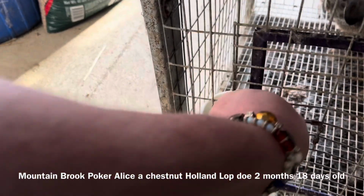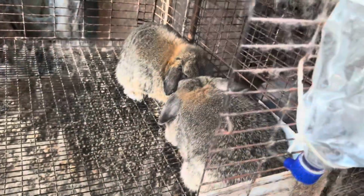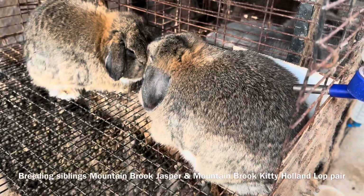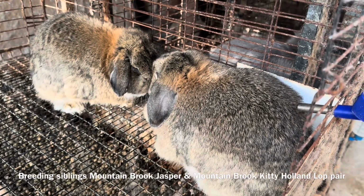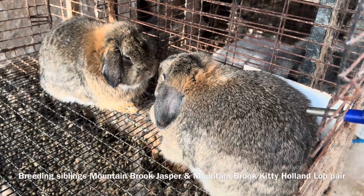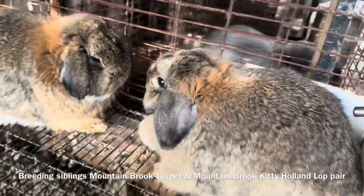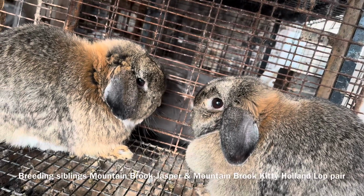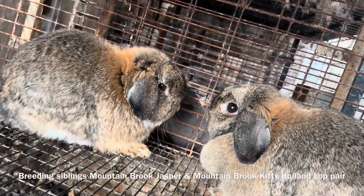I really like the wide variety you get from breeding siblings. I mean, in most cases, what you prefer to do is breed parents to the children, to specifically breed a specific trait. And right here what we have is Mountain Brook Jasper and Mountain Brook Kitty. These are siblings, and we are inbreeding these two for a future litter because we are preserving a bloodline, and it is the Peachy Buns Vegas bloodline. This is the bloodline that puts your Holland Lop rabbit in the correct weight category and type.